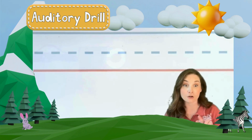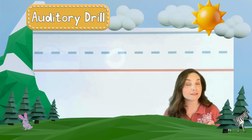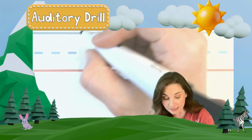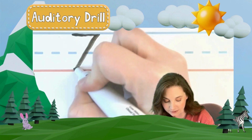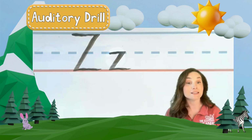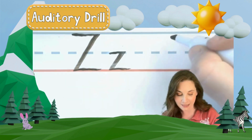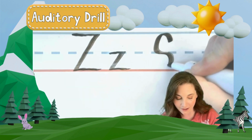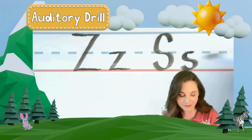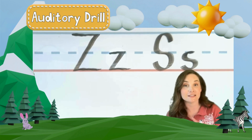Please write the letter or letters that make the sound Z. The letter Z makes the sound Z. We can do an uppercase Z and a lowercase z, but sometimes there's another letter that makes the Z sound, and that letter is the letter S. We can write the uppercase letter S and the lowercase letter s, and both letters make the sound Z.